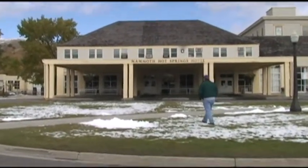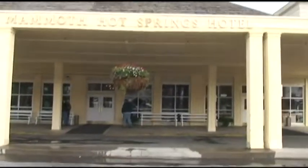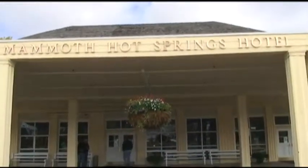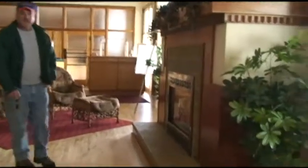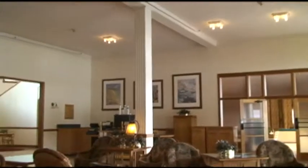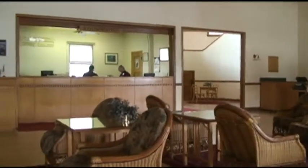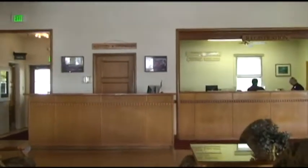Well, we really weren't going to stay here, but we thought we'd just come in and take a look at the Mammoth Hot Springs Hotel. It was built in 1937 in the Art Deco style. It's open in winter. There's no air conditioner or TV, and of 97 rooms, only 67 have bathrooms.